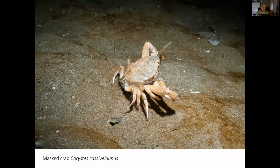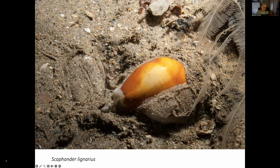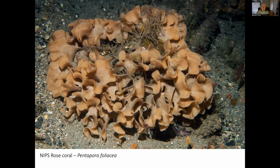The masked crab, Corystes, again, quite common in the sand in Church Bay. And the starfish Astropecten irregularis, with these distinctive purple tips and very regular spines on the arms. The Scaphander, which is a gastropod which burrows in the sand. Looks like a poached egg. And the rose coral Pentapora foliacea, and again, it's a priority species because it's very fragile to disturbance.